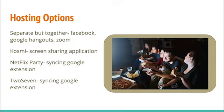But the problem is 2.7, while it does have a free version, is a subscription service. So there are tiers to that, depending on what you want to be streaming. So bear that in mind. It is worthwhile to look into all of these. If you're not using Netflix, obviously ignore Netflix Party. We will compare the benefits of these and which one you might want to use given your circumstance.